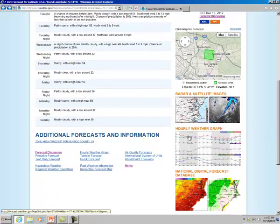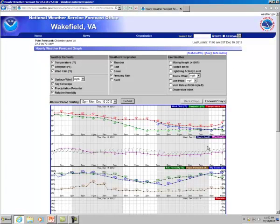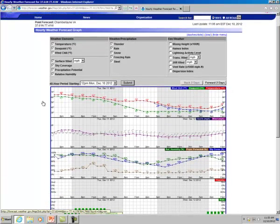You'll also see a link to the hourly weather graph. This is a very useful product when trying to plan for snow and ice. Clicking on the hourly weather graph will give you an hour-by-hour forecast of temperatures in red, wind direction and wind speed here on the second row. The brown line represents the chance of precipitation. So you can see here a 20% chance of precipitation this afternoon, going up to a 50% chance of precipitation tonight, and then back down to 10% by tomorrow.